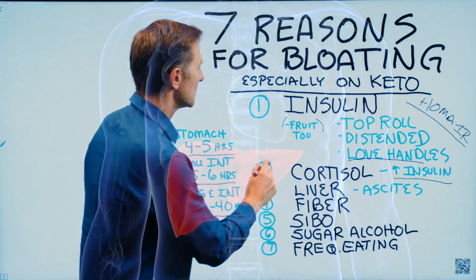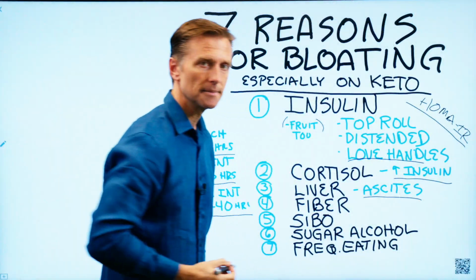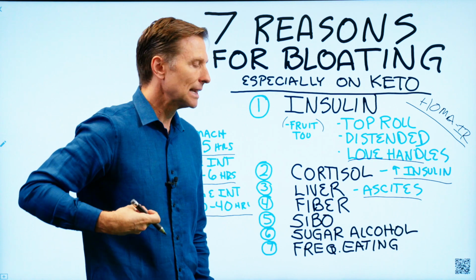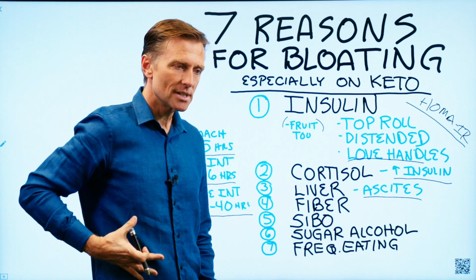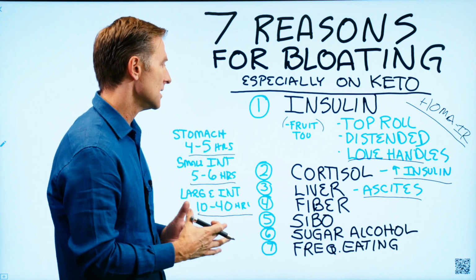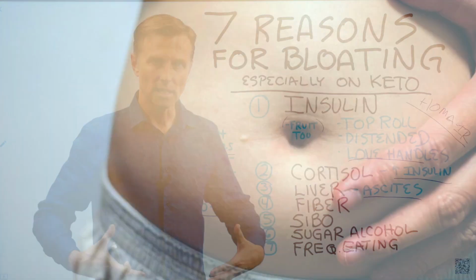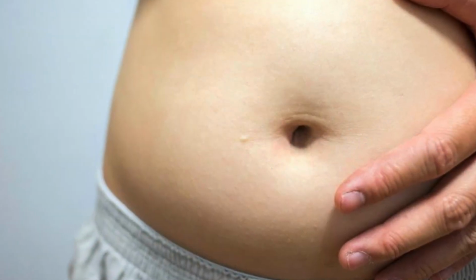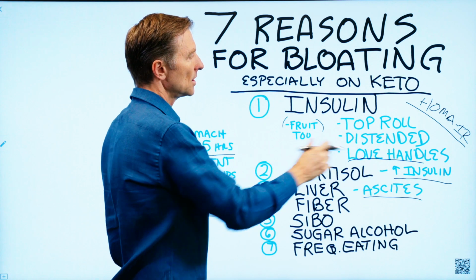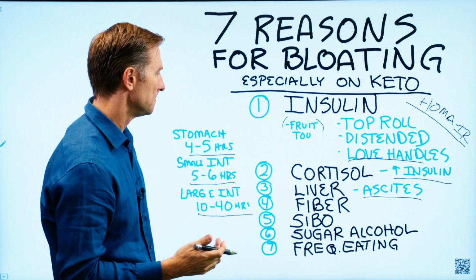Number 3, the liver. If the liver is really damaged, you could develop a condition called ascites. That is a situation where you have fluid that's leaking from your liver into a sac around your midsection. So you usually see this on men that are very thin, but they have this pot belly. It's like a basketball in their stomach. That's a really bad liver. And by the way, as I go through these, I'm going to list down specific videos for each one if you want to get more information about it.